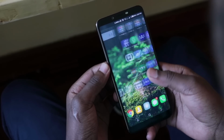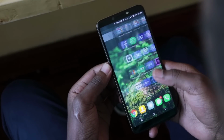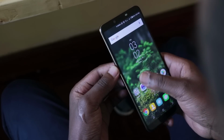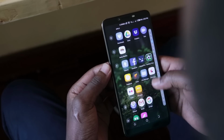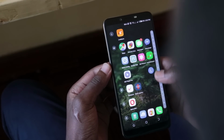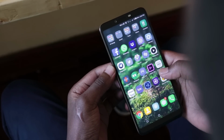So let's talk about the software. The TECNO Camon X Pro comes with HiOS version 3 on top of Android 8.1 Oreo. So these are two good things that Tecno has done. Number one, they've actually shipped the phone with one of the latest versions of Android, which is much welcome, because I know before we get the next update, it will be quite a while. And two, the company has actually toned down on how much they have tweaked the OS.